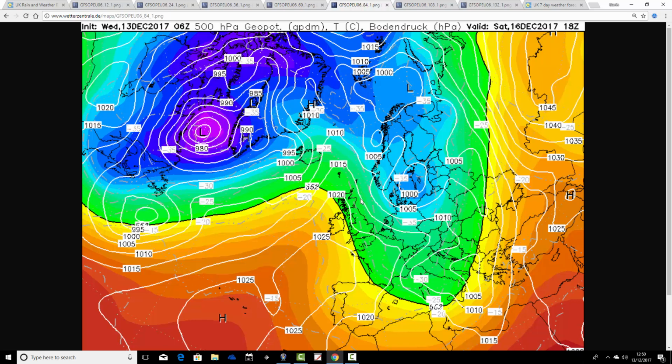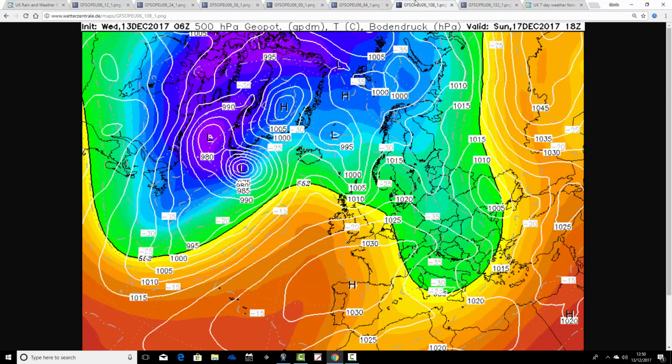There'll be a hard frost to begin on Saturday morning, and then another hard frost on Saturday evening. By day, temperatures probably ranging from around, say, freezing, no better than that, over any snow cover across Scotland, to around 5 degrees down in the south. A cold day on Saturday.